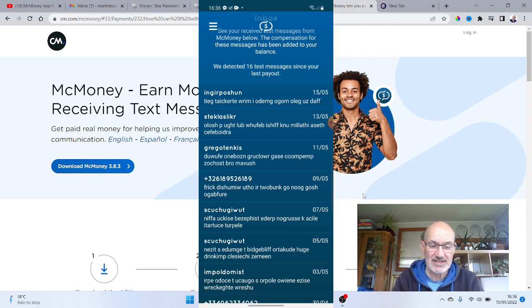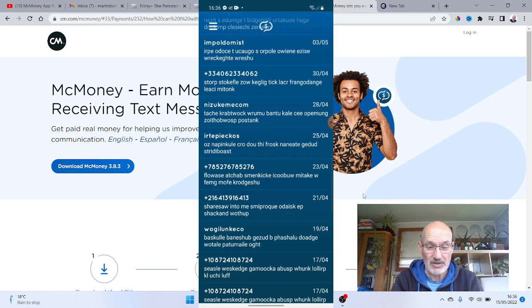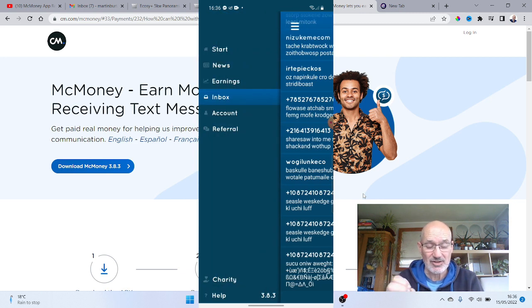Now, once you've set this up, there's nothing else you have to do. You just, like I say, receive these texts, and for us they're all a bit gobbledygook. But all you have to do, once you've received them, is delete them from your phone, and then this is in the back of your app. So there's nothing you actually have to do apart from that. It's literally just log in, add your phone number, and then you'll start getting texts.